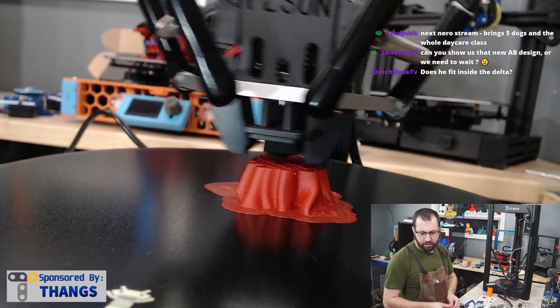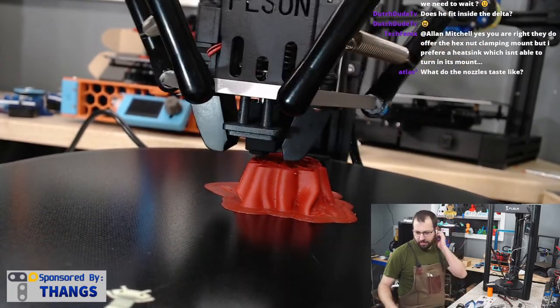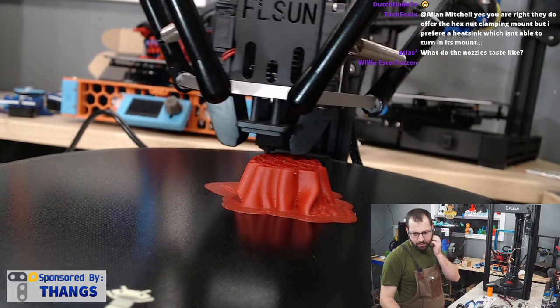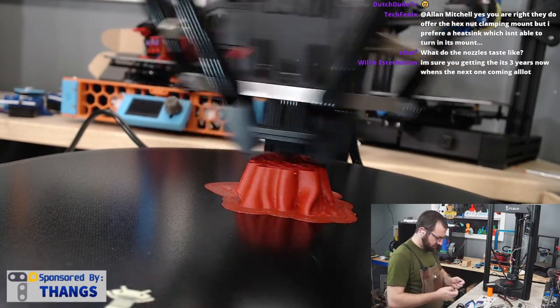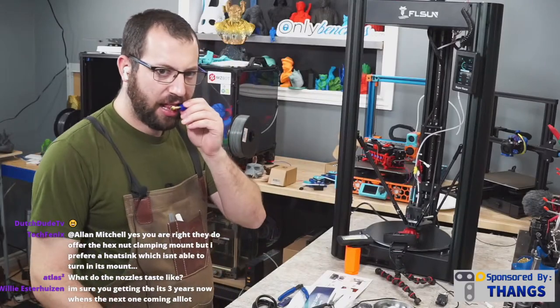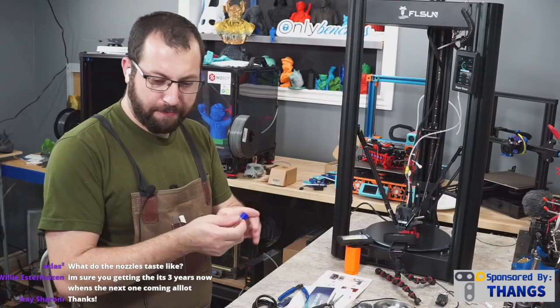One kid and 12 printers. Oh, God. All the printers. What does the nozzle taste like? Brass, with a hint of ABS.